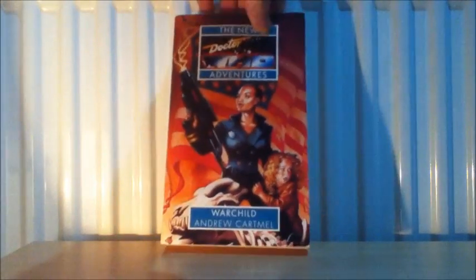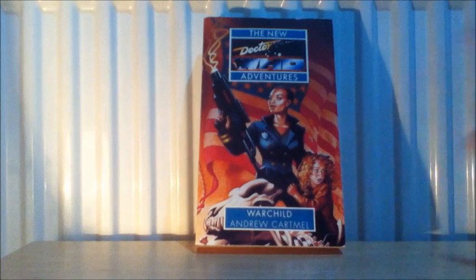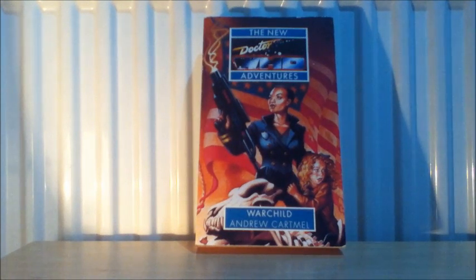Next book, which is about 10 quid, plus the stupid posting and packing on top. I got it for 50p off Amazon, and that is Warchild by Andrew Cartmel. I really love the sound of the War trilogy, which consists of Warhead, Warlock and Warchild. Warhead and Warlock sound absolutely incredible, they do. This one, I would say this one sounds the weakest.